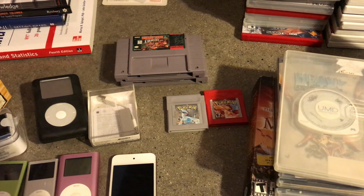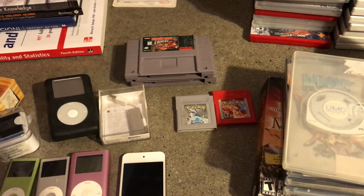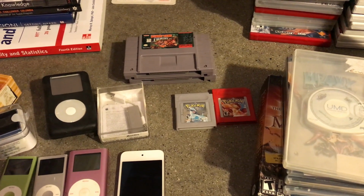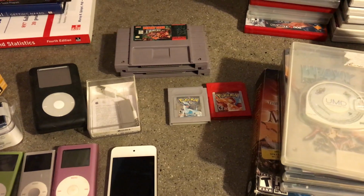The silver one, unfortunately, the battery's dead, which with Gold and Silver, almost every single copy I find has a dead battery, oddly enough. Blue, Red, and Yellow still seem okay. Once in a while I'll get one with a dead battery.